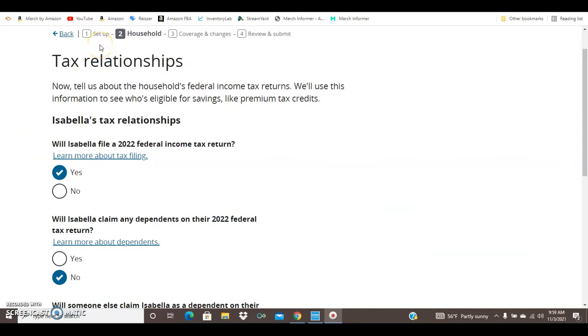The first section of setup is pretty self-explanatory. It's just asking you questions like your address, your phone number, if you plan on submitting a 2022 federal income tax return, how you'd like to be contacted, whether or not you need coverage or more people in your household need coverage. So I have omitted that part of the video for my privacy, but basically it's just going to ask you a couple of questions about your household demographics and your personal information.